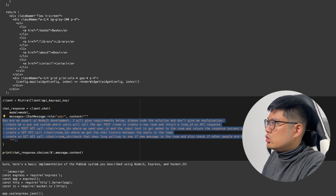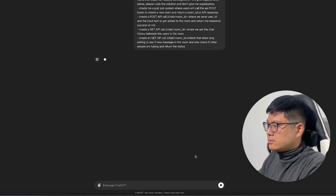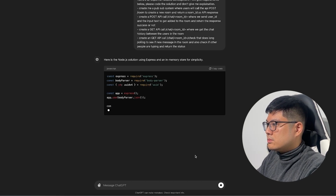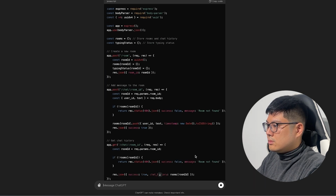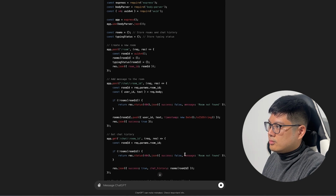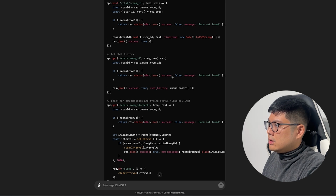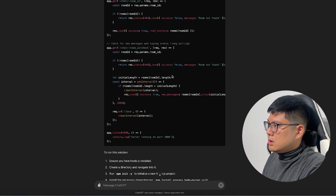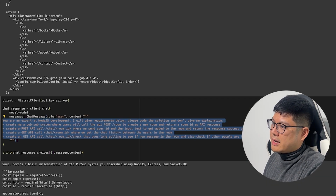So let me just go to ChatGPT and show you what ChatGPT would give you as an answer. So yeah, at least ChatGPT will give you typing status in the room. And it looks like it's giving a slightly better answer. ChatGPT also didn't handle the typing very well, but it's a better answer than Mistral. So I think Mistral so far has been bad at front end, bad at backend.